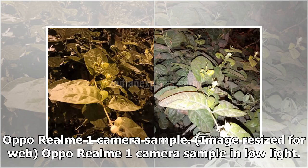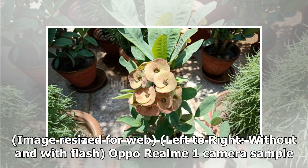Oppo Realme One camera sample. Image resized for web. Oppo Realme One camera sample in low light. Image resized for web, left to right, without and with flash. Oppo Realme One camera sample.